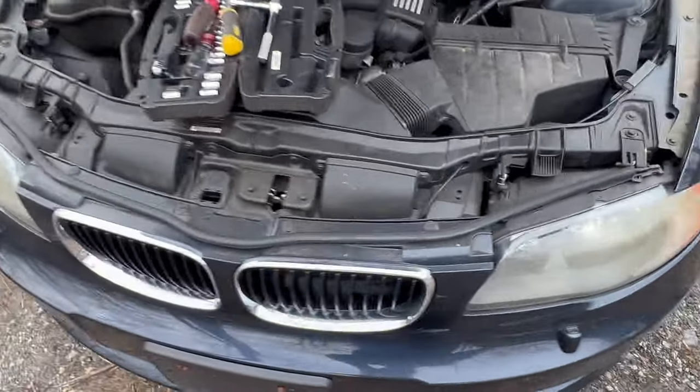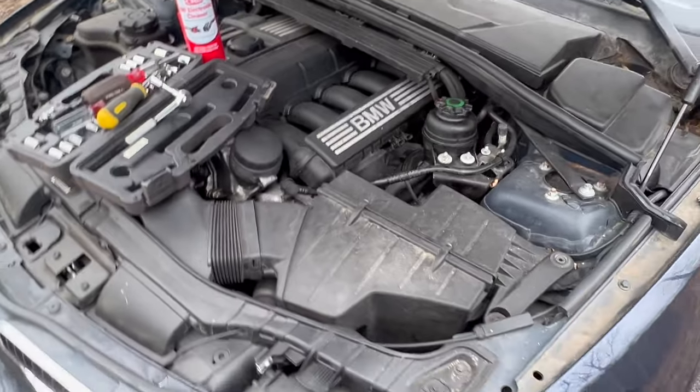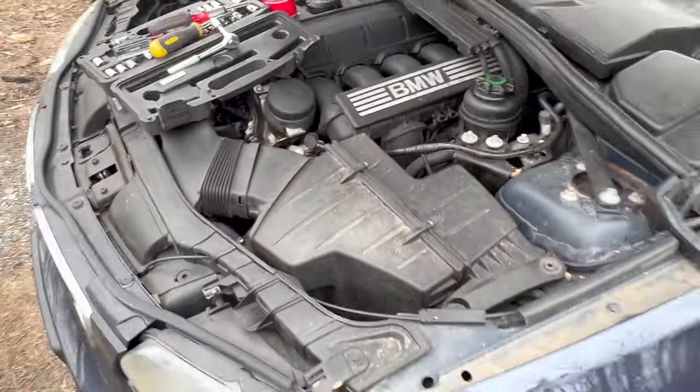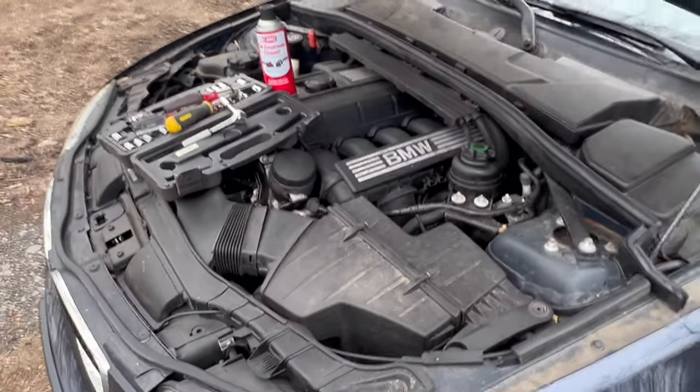So I get in here today with my clean CarFax, never been in an accident, beautiful BMW convertible. And I start looking down in here. Now, I'm going to feel like an idiot when I show this to you because I should have looked at this, but who does?